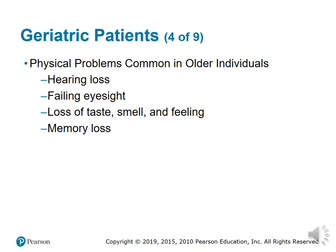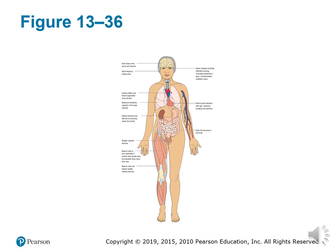They may have failing eyesight. They may not be able to see you as well, so you have to do a lot of touching and explaining. Sometimes they have a loss of taste, smell, and feeling. And sometimes you have to deal with those who have memory loss. Now, if they have memory loss, that's when you're going to have to really rely on that two-form identifier.